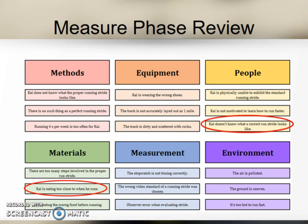Under environment, I have listed that it might be too hot to run, the air might be polluted, or the ground is uneven. And under the people category, I have that Kai might be physically unable to exhibit a good running stride, or that he's not motivated to learn how to run faster, or maybe it's because Kai just doesn't know what a good running stride looks like. So lots of different ideas on the diagram, and this helped to bring focus to just a few that we could concentrate on.